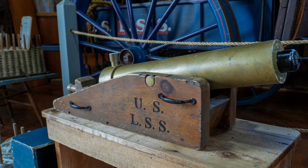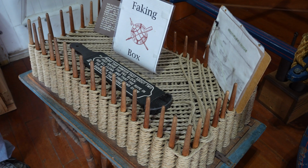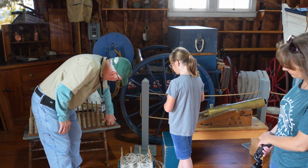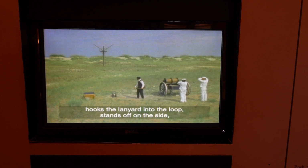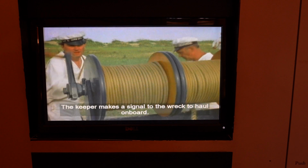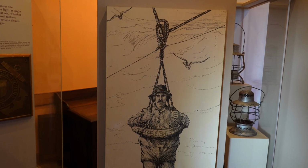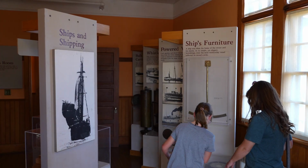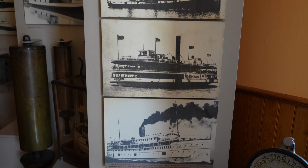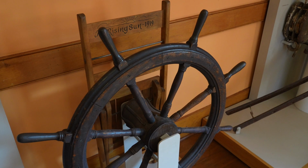Lyle guns were used to fire a solid projectile with an attached line out to a ship that had run aground. Once the sailors retrieved this line, it was used to pull heavier ropes to the vessel. A breeches buoy was then used to create a zipline system to ferry sailors back to land. Exhibits also feature the types of ships that sailed the Great Lakes, navigational tools, and other maritime artifacts.